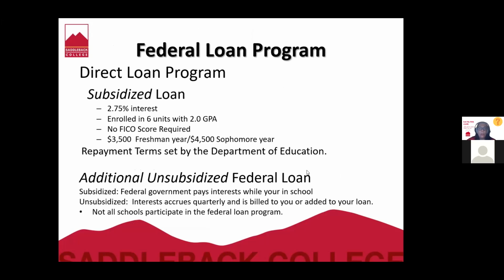So the federal loan program is the only type of aid I'm going to talk about tonight that would need to be repaid after the student graduates. Both loans this year have a 2.75% interest rate. However, the interest rates can change yearly. So that's for this current year, the 2020 to 2021.